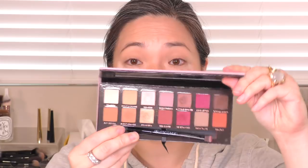Alright, so now to go in with the Modern Renaissance palette. I haven't touched this in so long. I need to kind of familiarize myself with this again. So I'm going to start out with this light matte shade over here, Tempera, and I'm just going to brush that all over the lids.